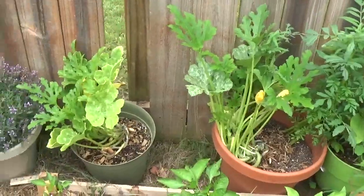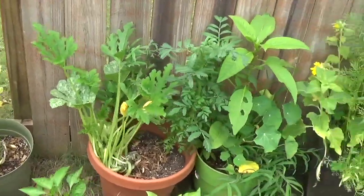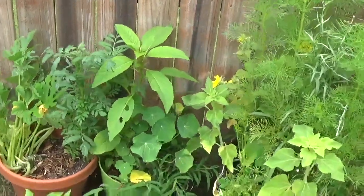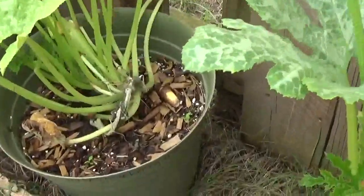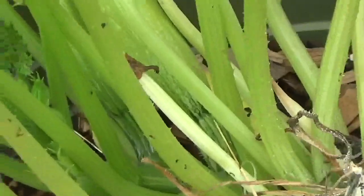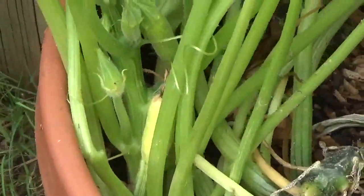Lots of flowers, but still no female plants to harvest. Or wait, I do see 2 female plants that probably need to be pollinated right there. Those are zucchinis. And there looks like one over here, right there, that wasn't pollinated, so I'm gonna have to take that one off. These flowers have finally started blooming.